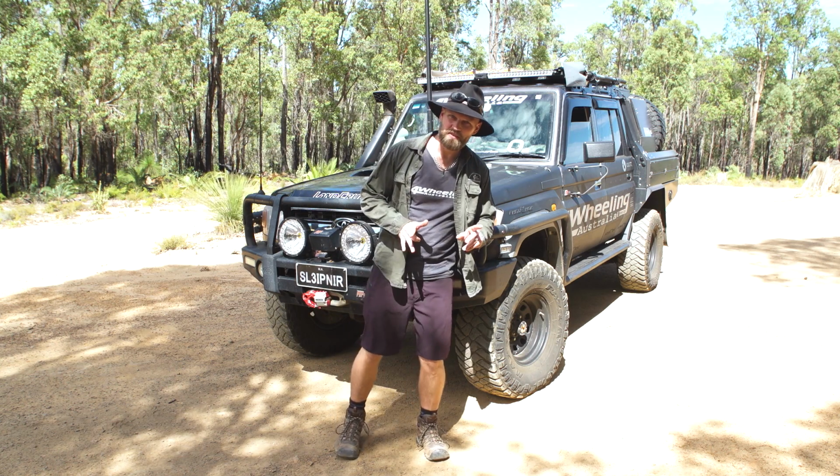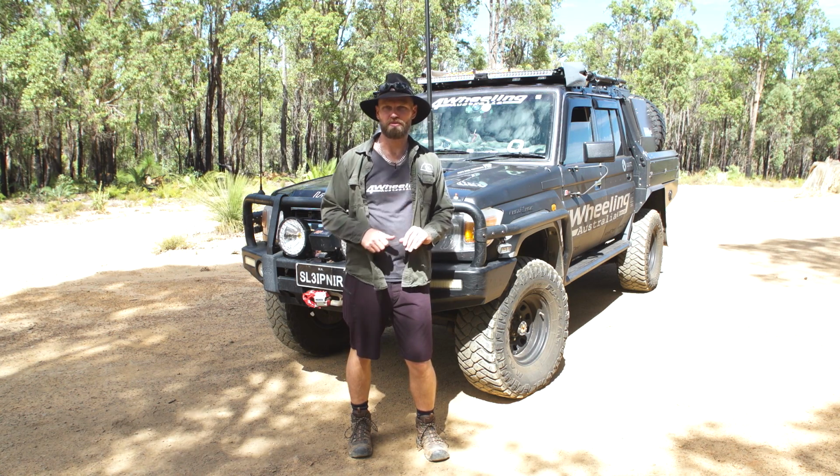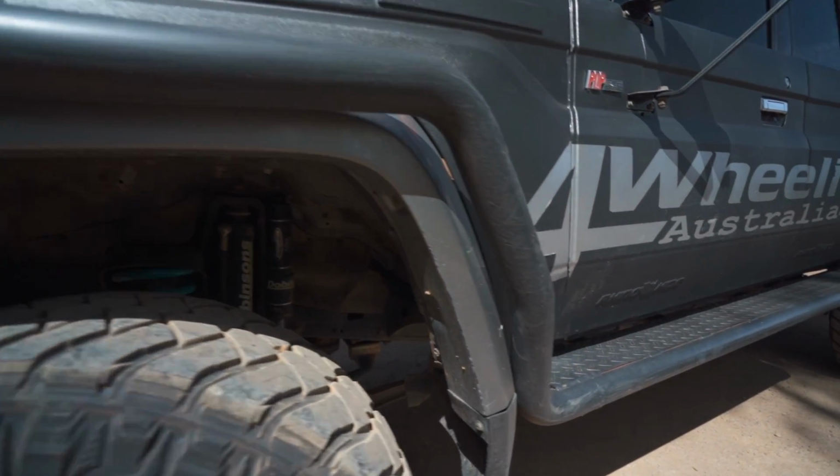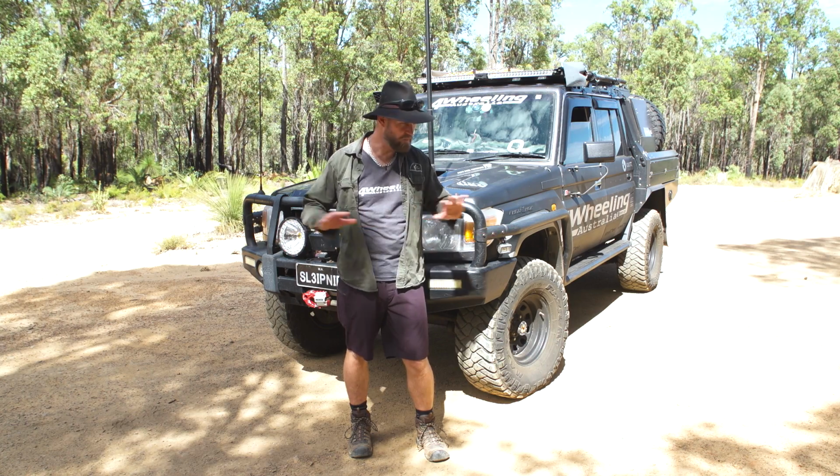And side steps and side rails, 100% not important. Handy to have on tight tracks, but it is not important to a tourer. Even a long tourer, not important.